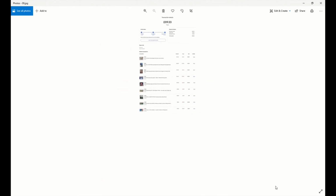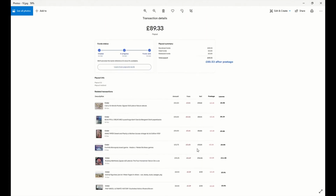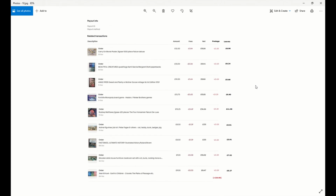But off that, obviously, I have postage to pay, and after postage, let's see what I'm left with. I am left with £60.53. Now, everything this week has gone as a small parcel. I use second class post, which costs £3.20. Now, second class post is not guaranteed, but the estimated delivery is 2 to 3 days. And that's generally what you get on eBay, that's the amount of time you get for the item to get to the customer. That's the estimated date of arrival.